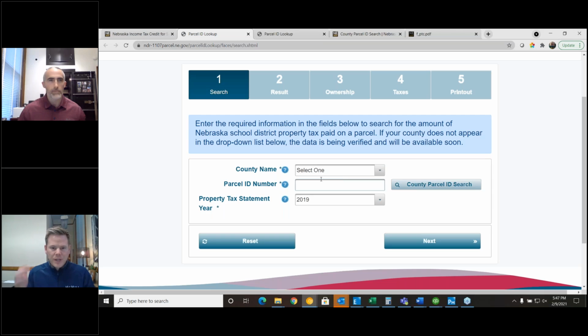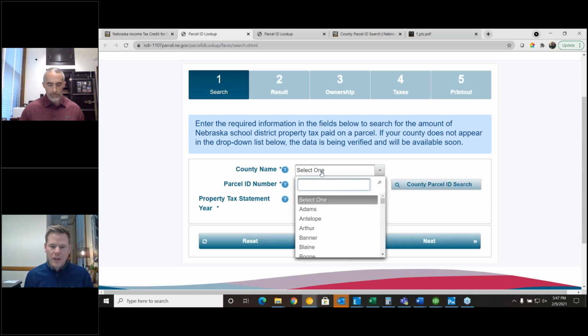So this is our main screen. As you see on the top, there are 5 steps to getting this form. It takes about 5 minutes to do if you have all your information. So first off, we're going to use the county. In our case for Hy-Vee, we're going to use Madison County.